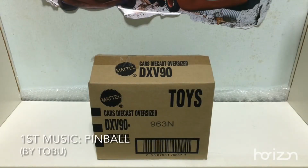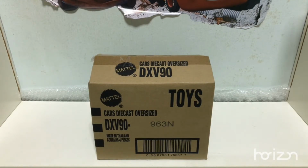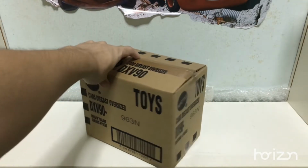So here we have, from Disney Pixar Cars, 2021 Deluxe Case N. And the case is provided from Mattel, as you can see right there. Made in Thailand, contains 4 pieces, which means there's 4 die-casts inside. And just a quick look on the sides.